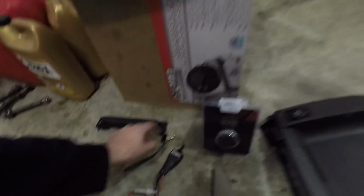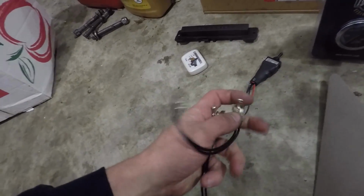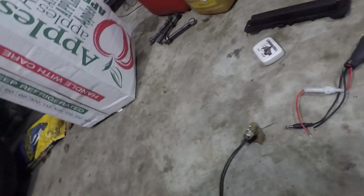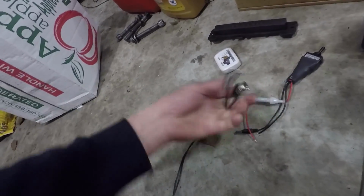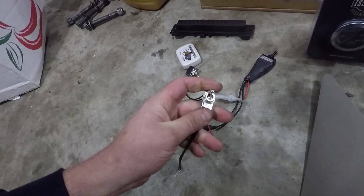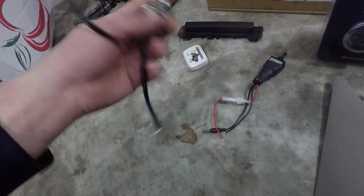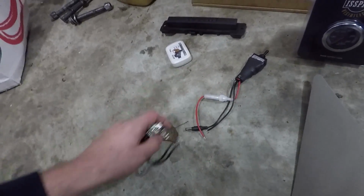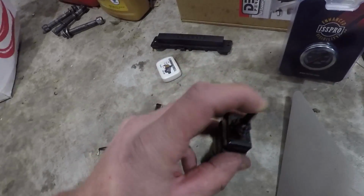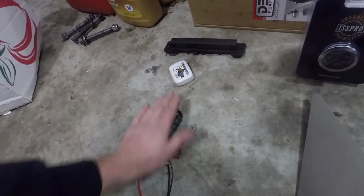So what we'll be putting up there is these two switches. One of them will be for our aux transmission cooler. And one will be for our engine fans, so we can turn them on when we're at the track. If we get the dyno, which probably won't happen before the end of the year, but we can turn those on. Plus we have this secret switch, we'll call it. You'll find out about that a little bit later. Not in this video though.